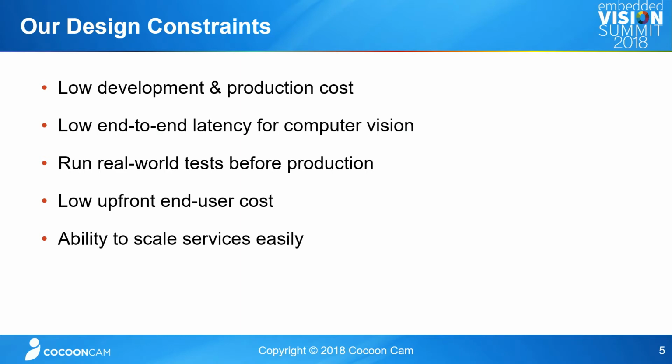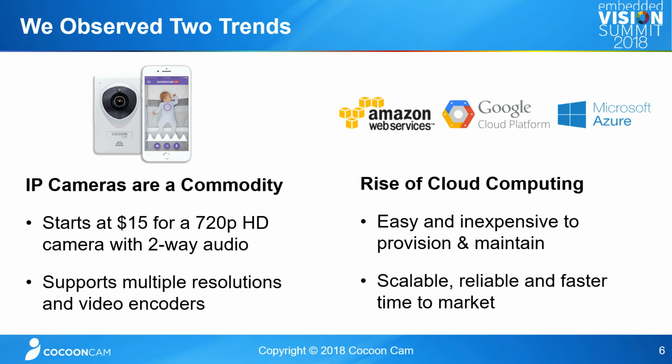And the last thing is, when we showed our systems and our computer vision capabilities, we already had a lot of interest from both e-commerce and retail channels. So we wanted to build a camera plus a compute platform which can scale easily to tens of thousands of cameras without additional costs involved. That's pretty much how we ended up choosing our compute platform. And during that time, we observed 2 trends.